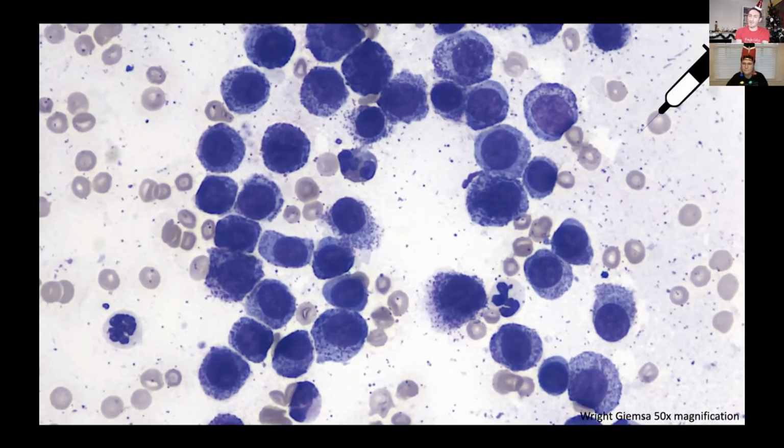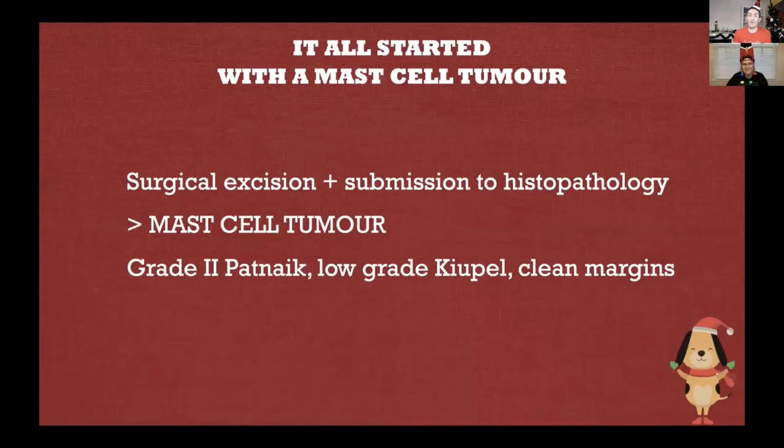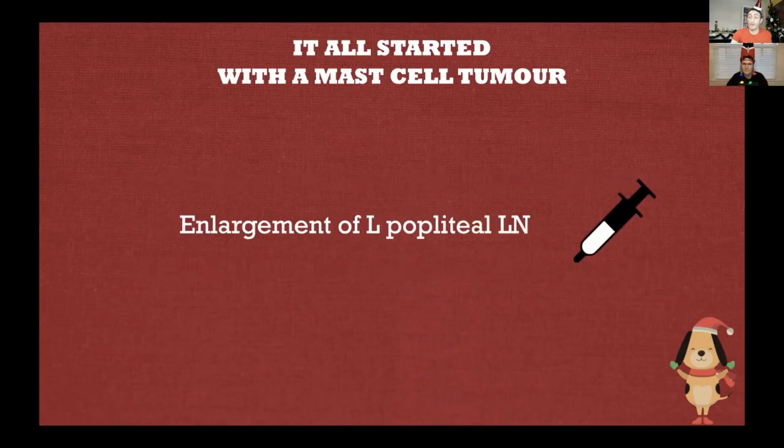And I think it's one of those diagnoses that it's nice, between difficult cases, sometimes to have a mast cell tumor, a lipoma. It's a little break. This lesion was removed surgically and submitted for histopathology, and the diagnosis was mast cell tumor. They also did a grading, so it was a grade 2 Patnaik and low-grade Kiupel, with clean margins, so not too bad. However, if you remember, there was also this enlargement of the lymph node, and that was aspirated as well before going into surgery.